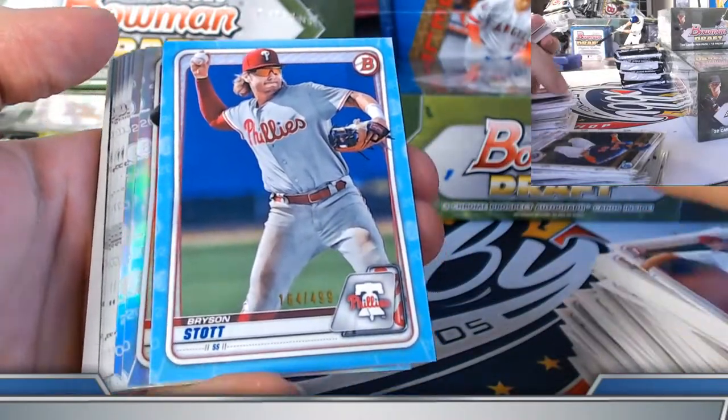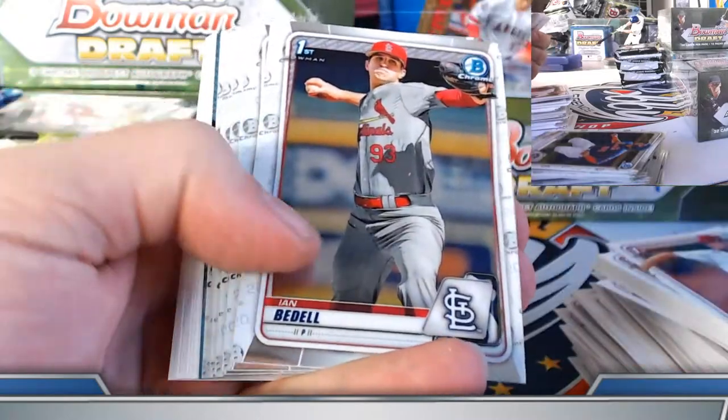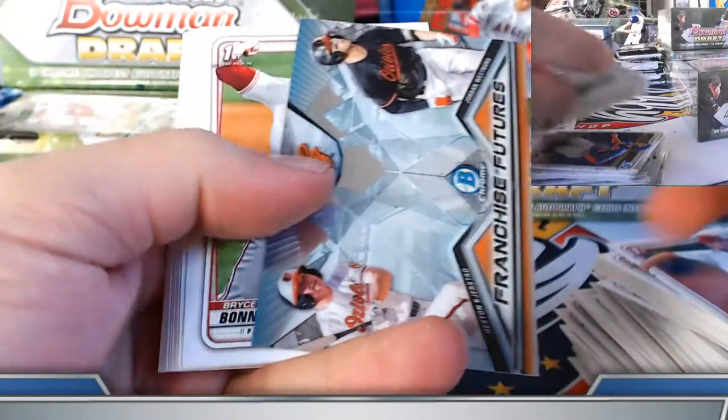Bryson Stott, blue paper to $4.99. Jeremiah Jackson, Logan Hoffman, refractors. Emerson Hancock, Nick Gonzalez, chromes again.